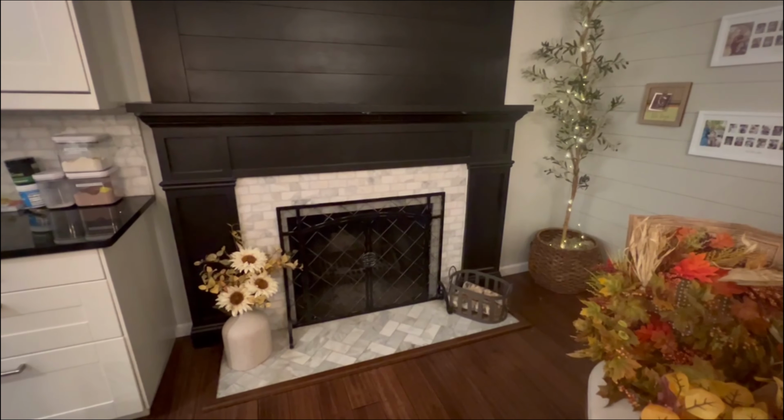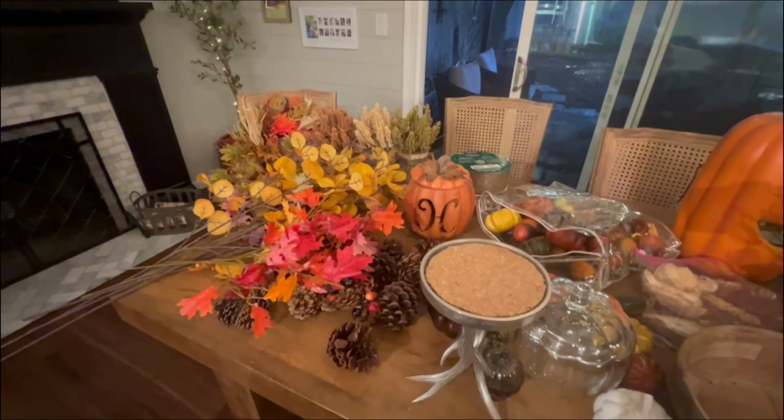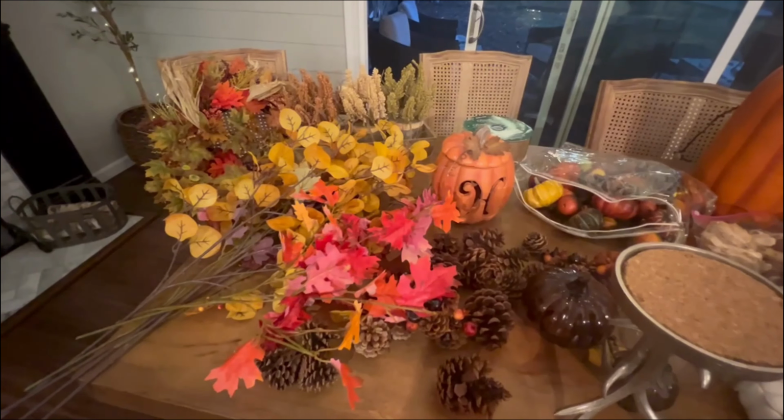Now that we can see everything that we have and we have a plan, we know what we're going to use and what we need to get. So let's go shopping, and I'll meet you back here.